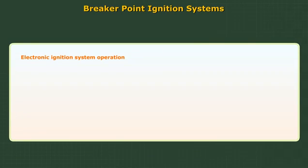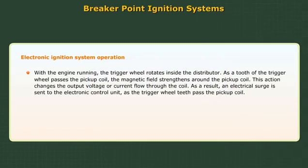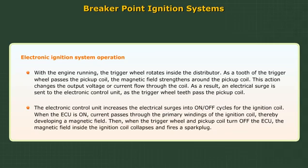We shall now discuss electronic ignition system operation. With the engine running, the trigger wheel rotates inside the distributor. As a tooth of the trigger wheel passes the pickup coil, the magnetic field strengthens around the pickup coil. This action changes the output voltage or current flow through the coil. As a result, an electrical surge is sent to the electronic control unit as the trigger wheel teeth pass the pickup coil. The electronic control unit converts the electrical surges into on or off cycles for the ignition coil.